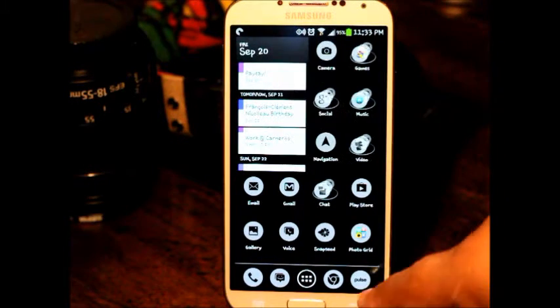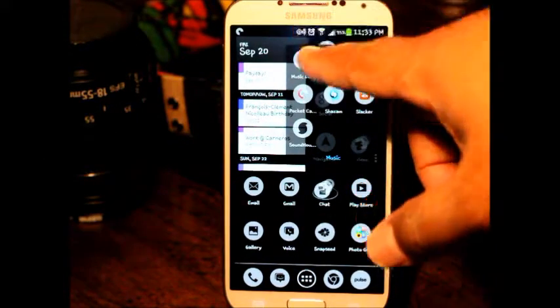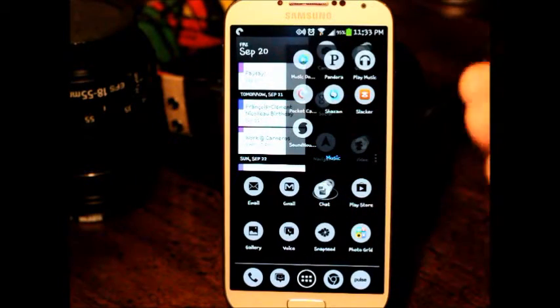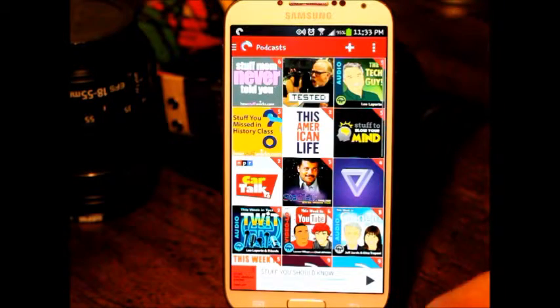Next to that is music. So I have a lot of different music applications, but the one that I use most often these days is actually Pocket Cast. I am very addicted to the different podcasts that come through, aside from ours, obviously. But the one that I'm listening to pretty much all day, every day for at least the past 2 weeks are the different podcasts from the guys at Stuff You Should Know, which is essentially the Science Channel, or Discovery.com. And then also, obviously, I have Twit, the whole network from Twit, The Verge, and Gadget, and all those guys too.